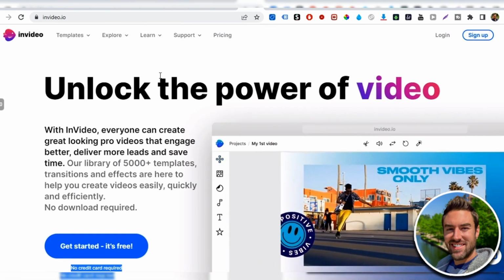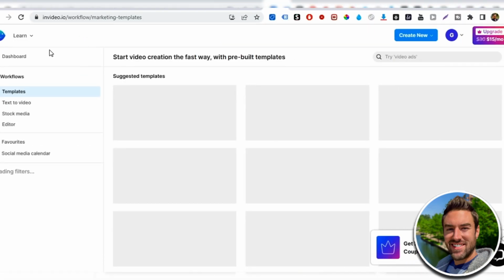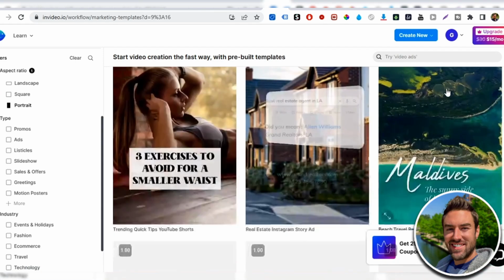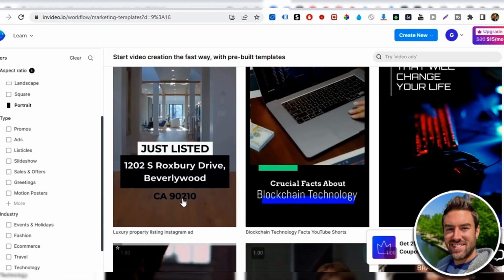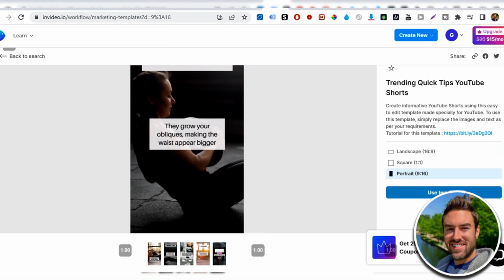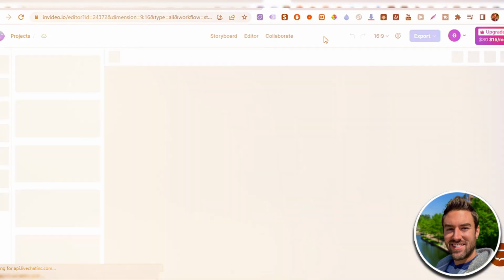So once you create a free account and you're inside of your dashboard, you want to click on templates. And what we want to do is we want to actually go down here and click portrait. And what that's going to do is share with us all these different TikTok templates. Now, it doesn't really matter which one you choose, but for the sake of this video, I'm going to choose this one right here. And all you have to do is click use this template, and it's going to load where we can go ahead and start to edit this template and create a TikTok video.